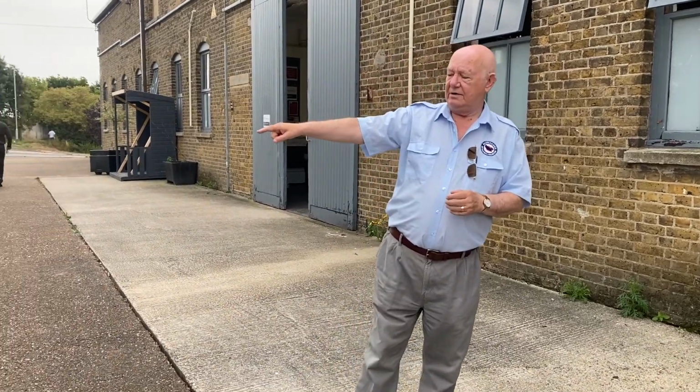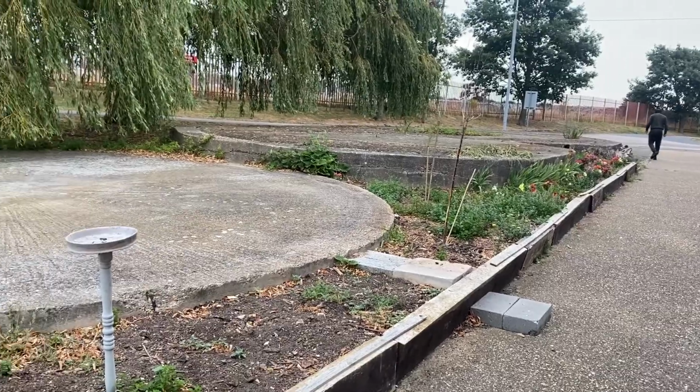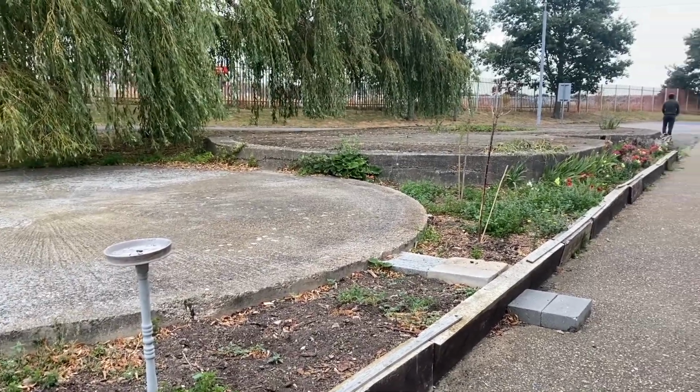And these things, which look interesting, don't they? They look as if they could be gun platforms. They're actually 1960s silo bases.